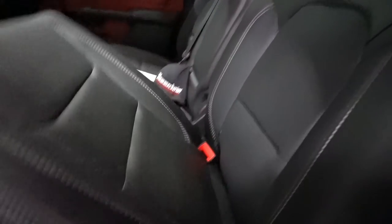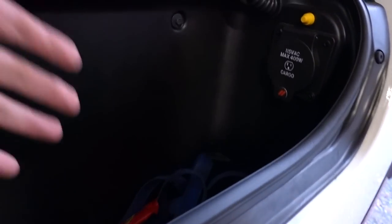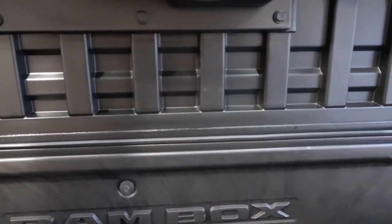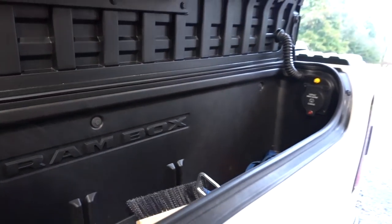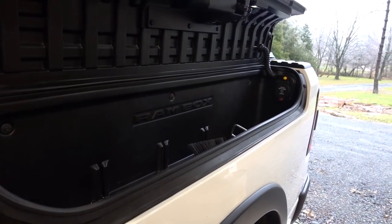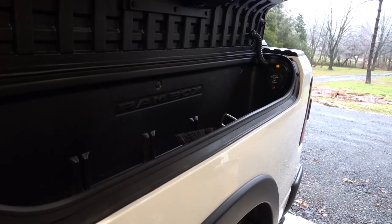I don't really use the under seat storage all that much, but when I didn't have Ram boxes, that's where all this stuff went. And if you have tie downs or any of that kind of stuff, if it gets dirty, then where are you gonna put it? You gotta put it back in your cab, or you gotta have it rolling around in the bed. That's just not ideal. The Ram box is definitely something I would have on any half ton that I would wanna get. That's probably almost a reason that I would go back to another Ram truck, just to be able to have this option. So that's about all I got to say about Ram boxes.